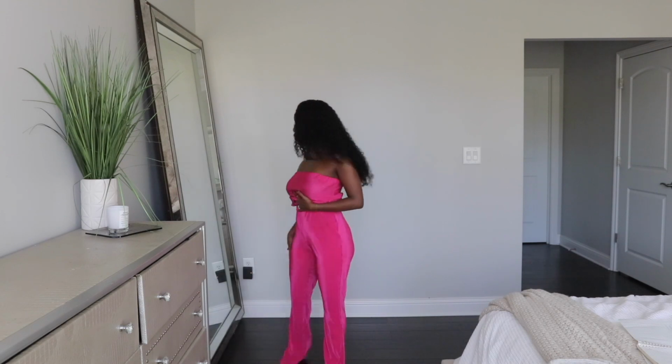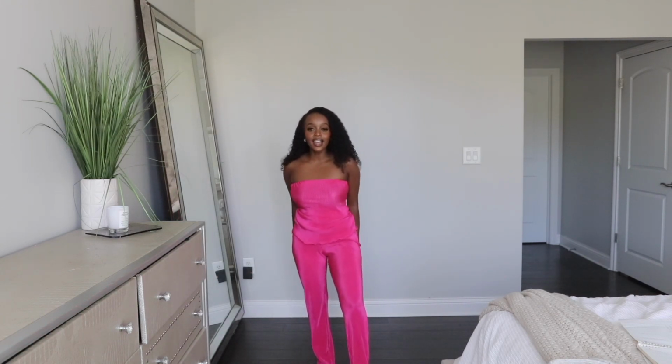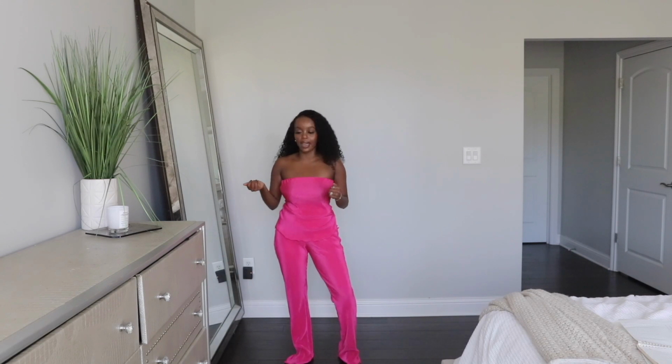This set is beautiful. Oh, I'm so obsessed with this, because honestly, I could rock the bottoms with like another crop top, or I can rock her with a bodysuit, with a nice blazer with these pants. Are you kidding me? Yes, girl. The blazer look would look so bomb, so professional. I'll be giving a business babe.